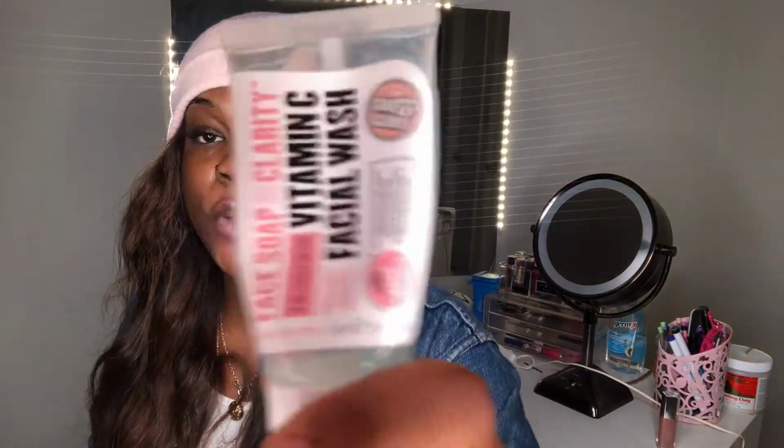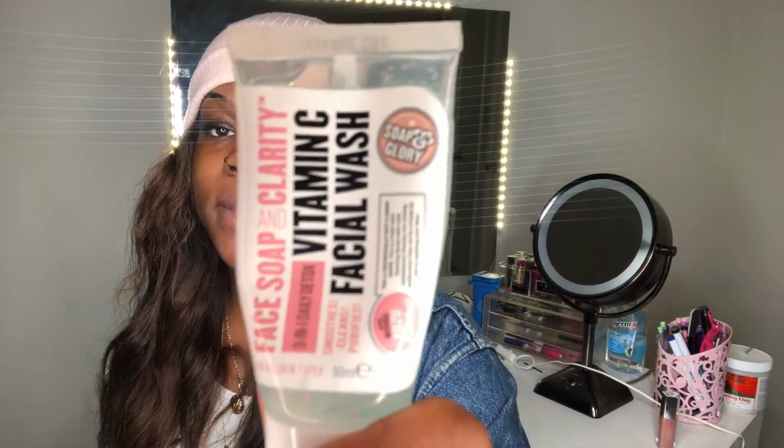But this is the exfoliant that I use that works best for me. This has been literally a holy grail. I love this. Christina recommended this to me. Her link will be down below. Go check out her if you need some more tips on anything.